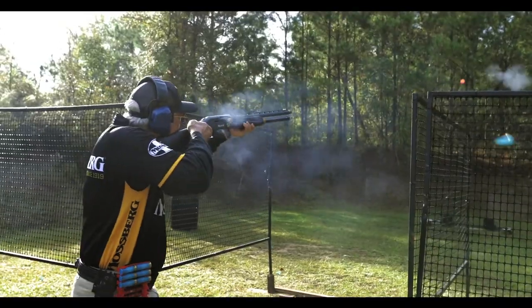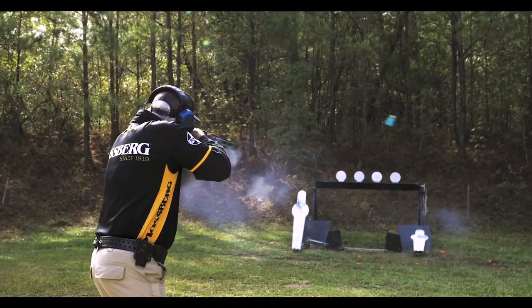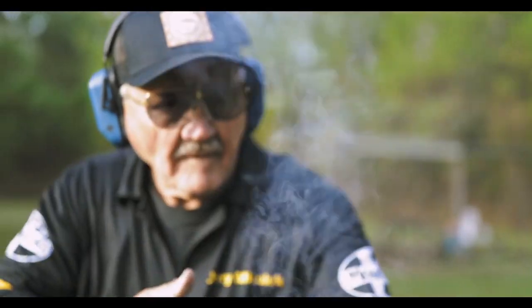The all-new Mossberg 940 JM Pro. Custom shot performance straight out of the box. And the fastest path to the post.